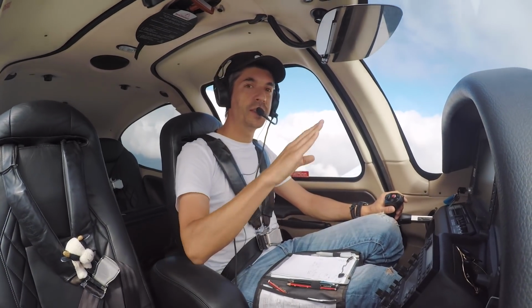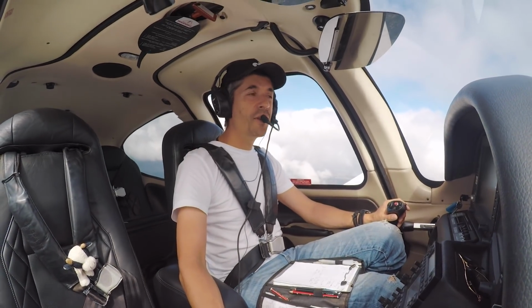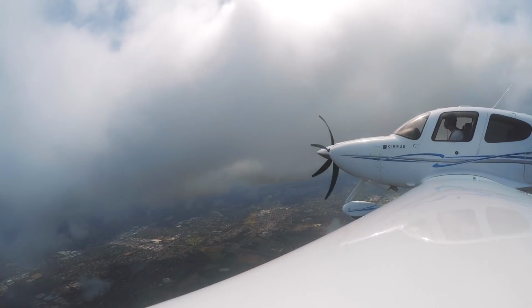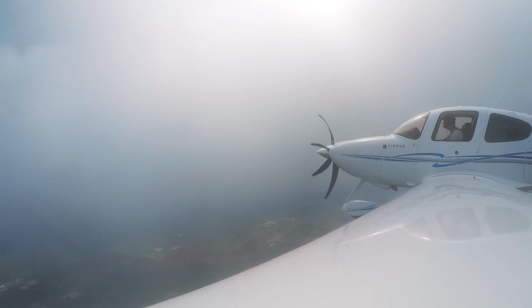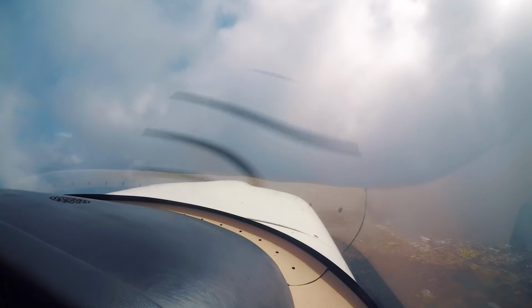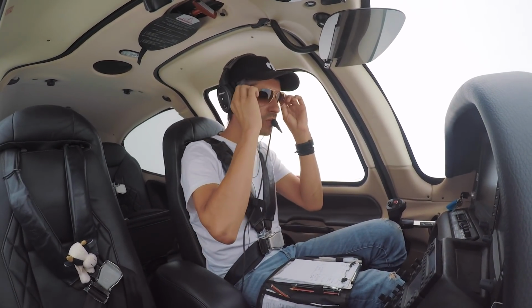So at some point they'll probably tell us to resume track or resume own navigation to Harrow, maybe to Themis, to one of the points further on, but we'll see what they tell us in a second. Meantime, we're going back in cloud, so checking the outside air temperature. Going to turn the pitot heat on because it's 5 degrees above zero.